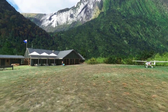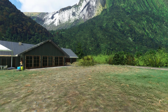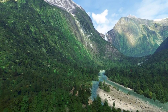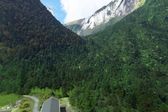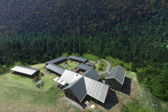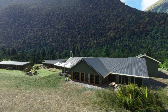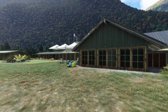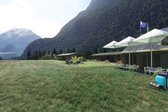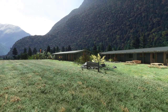So we'll take a little look at the lodge. They haven't done the interior. So really, this is all you get to see. So not a lot to see. I mean, it's a very nice lodge. NZA has done a great job. They just haven't modeled the inside, which is actually fine with me. But this is Quintin Lodge.